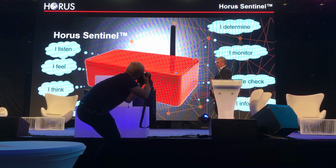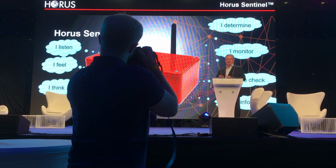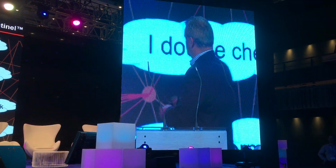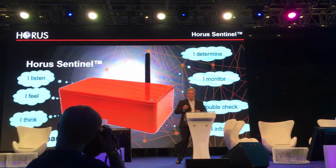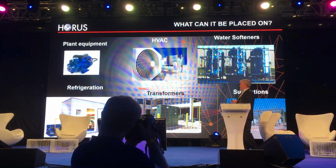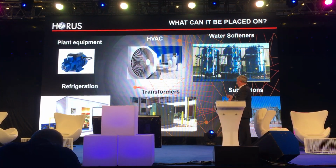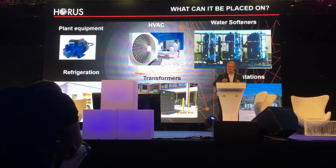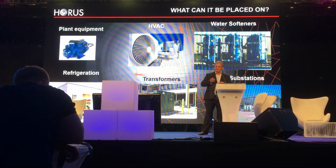This is our Horus Sentinel. Sentinel is the world's first cognitive autonomous monitoring unit, a cognitive AMU. This thing thinks, it learns, it feels, it makes decisions, it monitors. It's like having an engineer with his hand and his ear on every piece of equipment. What can we use it on? Virtually anything with a motor. We've designed this, the first cognitive AMU, to run on anything that has a motor, whether it's HVAC plant, electrical infrastructure, gas infrastructure, water infrastructure. It's a cheap way of monitoring for an early warning system, and it's an early way of identifying equipment failure.